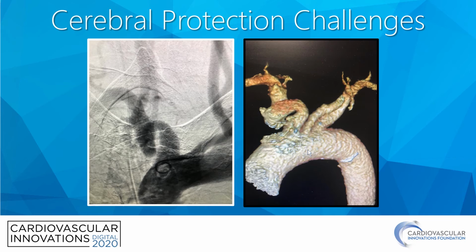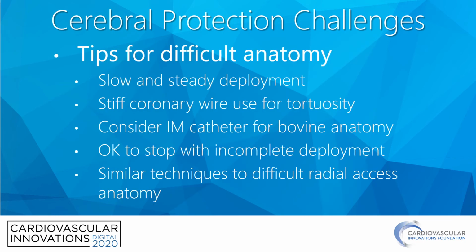We may even attempt this, but it would be quite difficult to navigate these bends with the device in its current form. Some tips for difficult anatomy if it is encountered: just a slow and steady deployment, be methodical about it, and oftentimes it can be navigated. A stiff coronary wire can help with some tortuosity. Sometimes an IM catheter is useful, particularly for bovine anatomy.